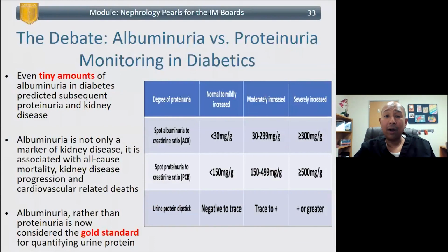So I wanted to put this here because there's that big debate. Why are we using albuminuria? Why not proteinuria? Is one better than the other? The big take-home message is that albuminuria is not only a marker of kidney disease, it's associated with all-cause mortality, kidney disease progression, and cardiovascular-related death. So albuminuria, rather than proteinuria, is now considered the gold standard for quantifying urine protein.